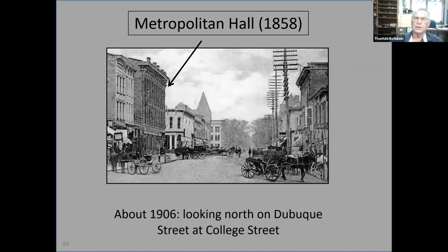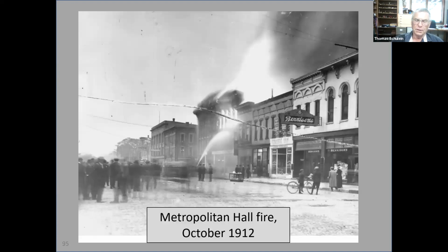Now, sometime around 1912, a group of men decided to build a hotel in downtown Iowa City. They were looking for a suitable location. Then on October 10th of 1912, a devastating fire with an explosion took down the Metropolitan building at the southwest corner of Washington and Dubuque Streets. Here's a view of the fire in progress.